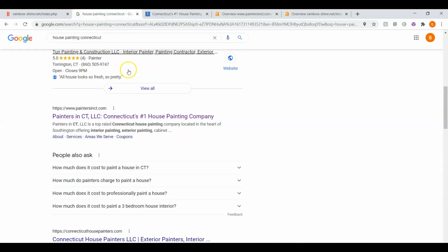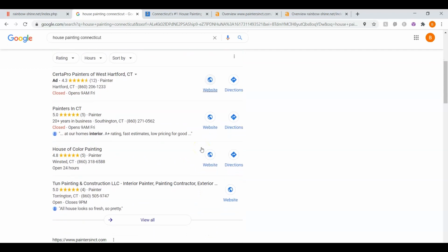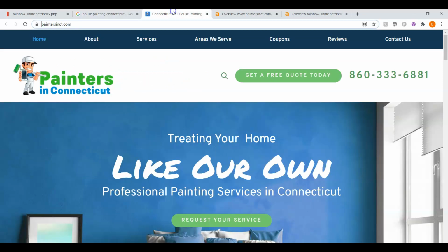Let's talk about a search for house painting Connecticut. We can see that they're running ads here and here. And this is called the Map Pack. The top three listed here are the ones that receive a lot of the work because they're super easy to find and they're listed right away. The websites listed below here, these are called the organics, and the same things apply. You want to ideally be on the front page and in the top three to drive the most amount of people to your site.